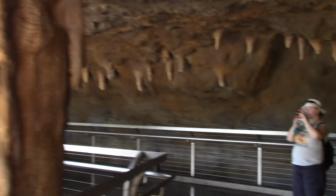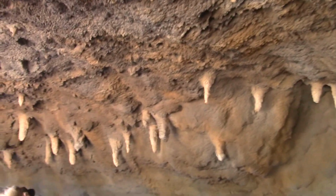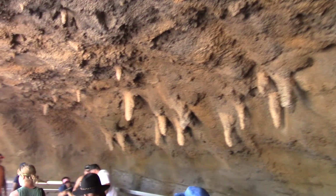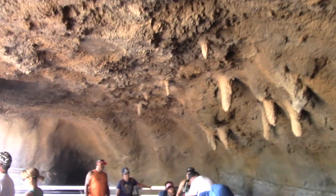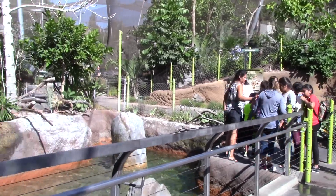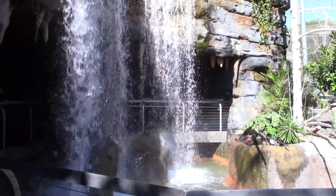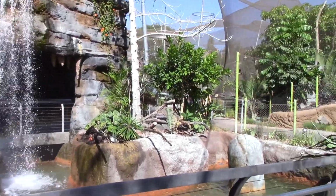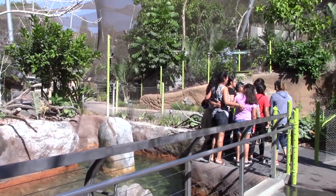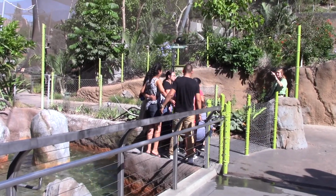Alright, this is part of the Madagascar exhibit too. We've got a cave set up over here. It's hard to talk over the sound of the water, but I hope you guys can hear me. It's kind of interesting. They're doing a photo op right here on the back side of the water, on the front side of the water, having people huddled together, and you can kind of get a sample of what they're doing there. They're letting people in the exhibit.